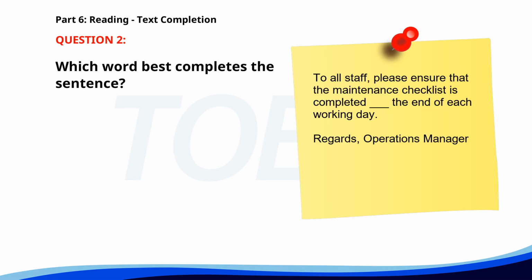Number 2. To all staff, please ensure that the maintenance checklist is completed. The end of each working day. Regards, Operations Manager. A. By. B. At. C. Within. D. Before.